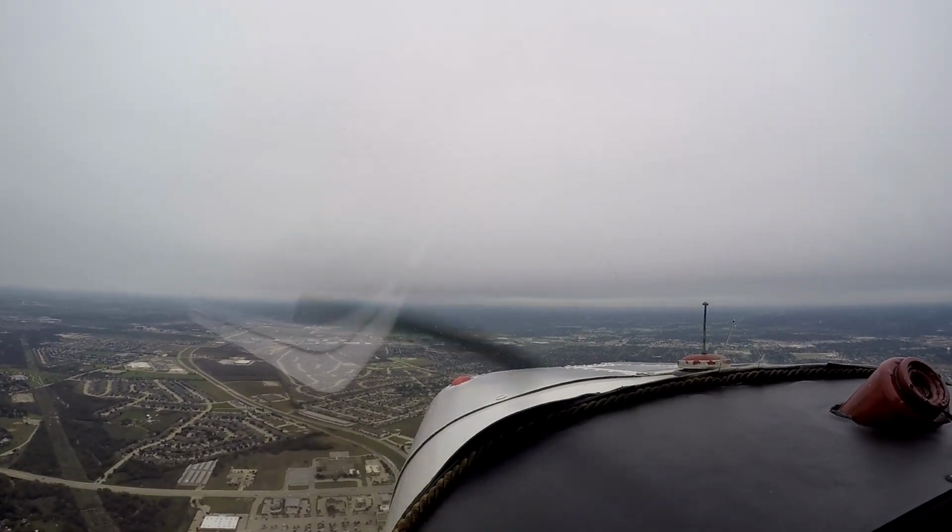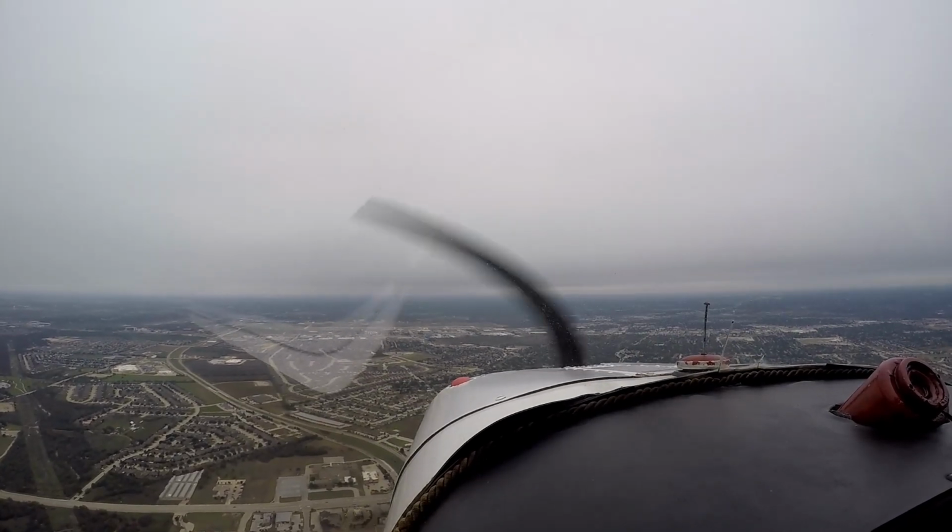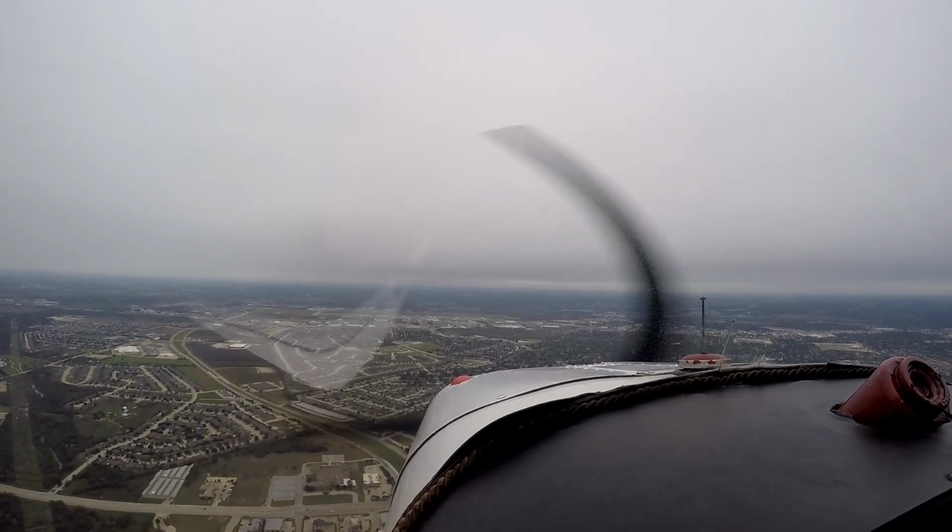Okay, let's go down to 17. Bring our power down to about 1700 RPM. It'll just slide down there.